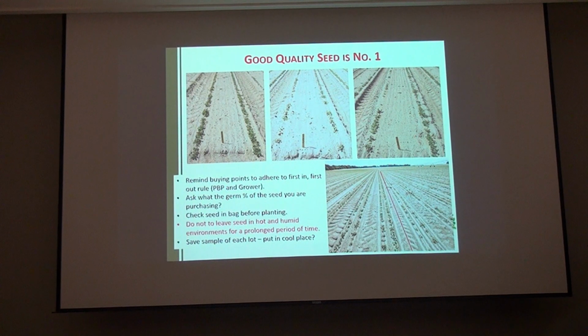A few other things: know the germ of your seed. You don't know how to adjust unless you do know that. Don't leave that seed in hot, humid situations. If it's very hot and humid and you don't take care of the seed or put it in a good, well-ventilated, dry area in your shop or your shed, guess what? That seed's going to slowly absorb moisture and you can start to see that germ go down. So you've got to watch that as well. I always say too, save a sample and put it in a cool place. If they don't come up, at least you can send them off and get a germ sample. That's something you can do very easily.